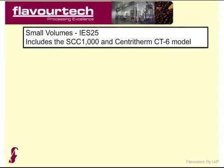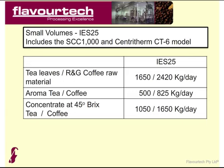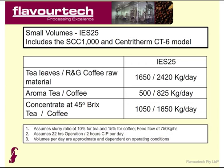The 2 systems, the IES 25 is our smaller system and uses the SEC 1000, which only has a footprint of 2 meters by 2 meters for the processing and the brewing and the aroma recovery. And I won't go through these particular values, but we'll let you know that you can log back onto the webinar once we're finished to obtain these values. All I will say is that these values are both for tea and coffee, both raw material use per day, aroma production per day, and concentrate production per day at 45 bricks. And there's some assumptions that we've made there for you to also consider the operation of. So the IES 25 is our smaller system.